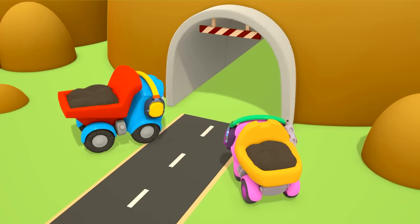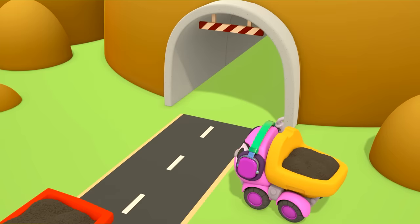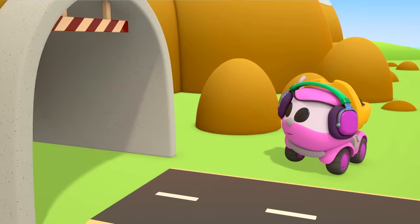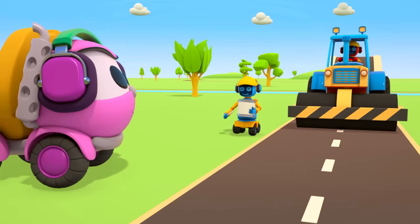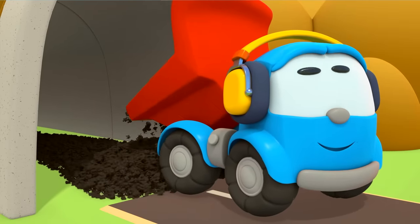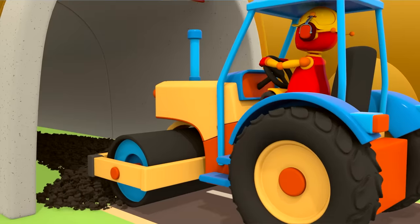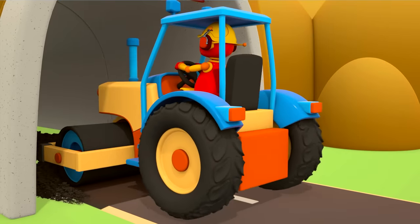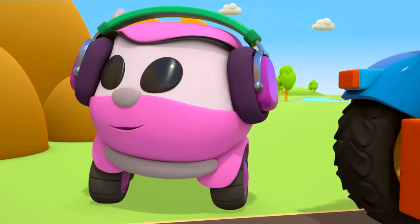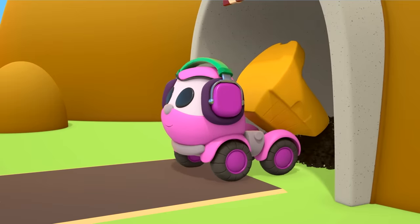Leo and Leia have brought some asphalt. Leo is pouring it out into the tunnel. And here's the steamroller. The steamroller is flattening the asphalt with its heavy cylinder. Oh! Some more asphalt.